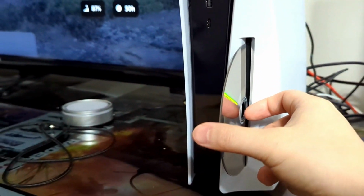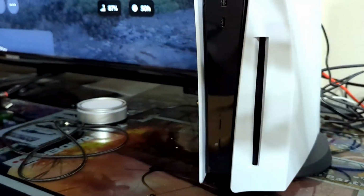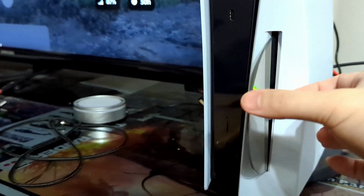So right now I have a disk on the PlayStation 5, and I'll put it in. This disk drive does work because it's been replaced. This is the original console with a new drive. And let's hear this drive.